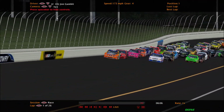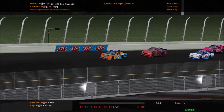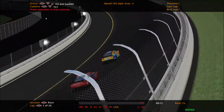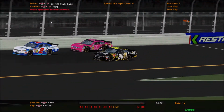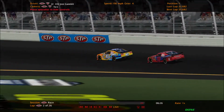Boy, John Gambit definitely chose when he wanted to go as they come down the backstretch three wide behind, and it definitely caught some people sleeping, and some people are really going to fall back here. Jim Gambit starting on the outside of the front row. There he is, all the way back, battling for fourth now with Cole Luigi. Off of turn number four, the first battle is for fourth and third. Cole Luigi trying to get by Jim Gambit. Lap one led by John Gambit. We're going to stay green.